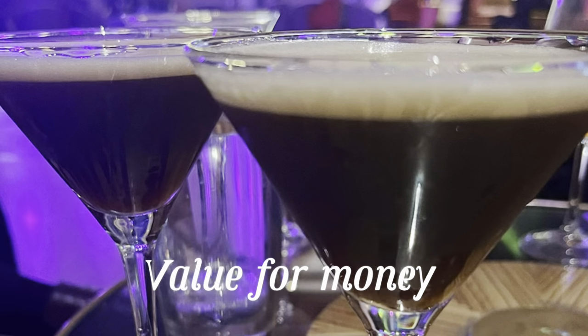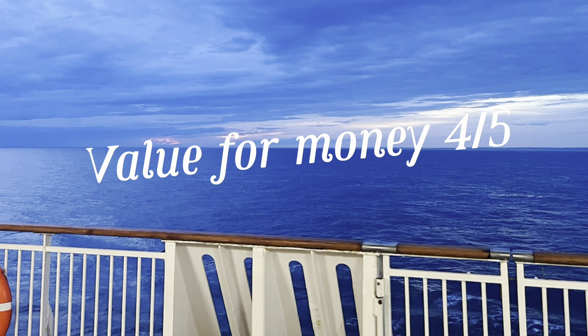So I'll say it again. There were 8 of us that went. We all had a sea view cabin. We also had all of our rooms together because we did the Select Save affair. We paid £380 plus we had £40 on board credit each. I personally thought this was really good value for money. I would happily pay that again to go on the same cruise. Value for money on this cruise, 4 out of 5 easily. Would definitely pay that again, and it was well worth every penny.